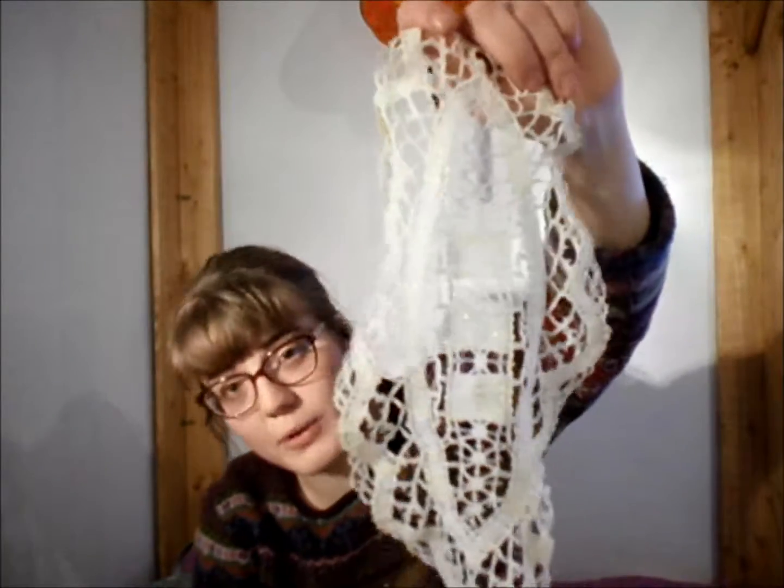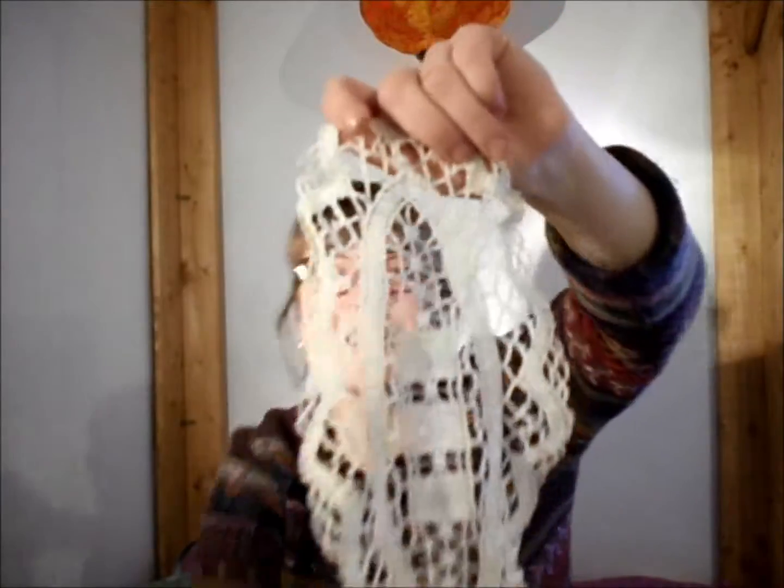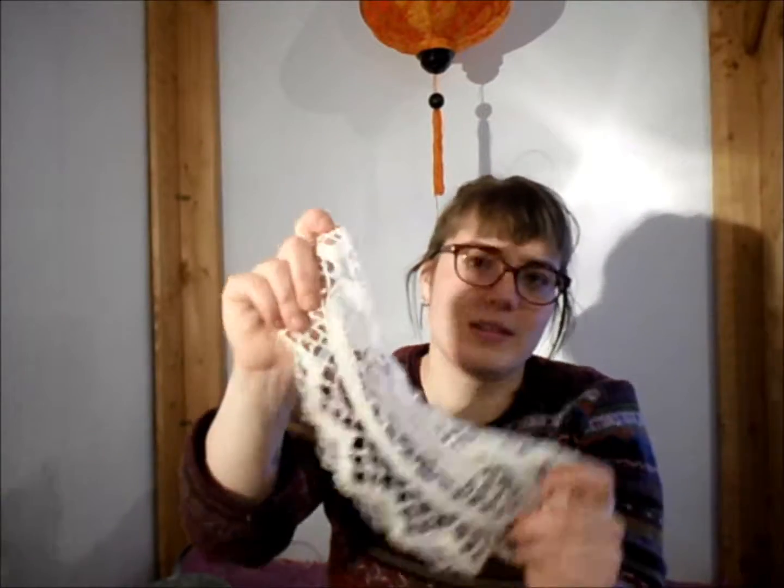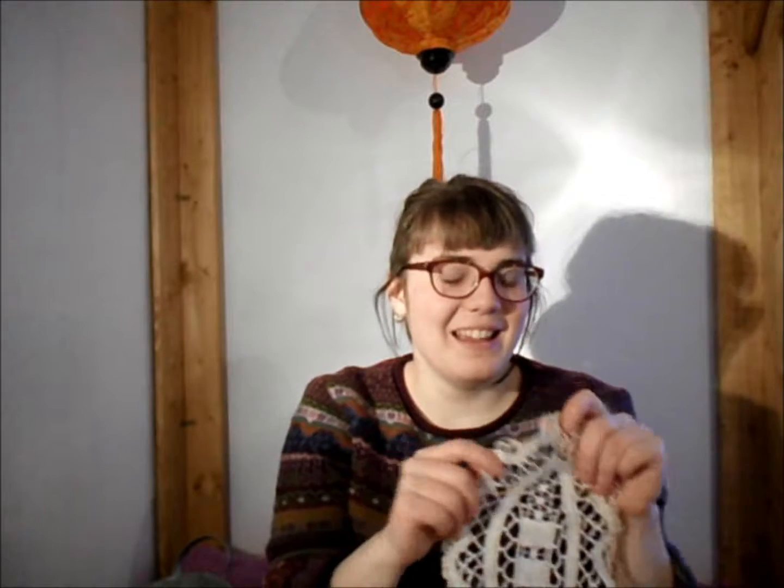Sticking with weird little stuff, I of course bought a doily because I always buy doilies, and this one has glittery gold threads in it, which is really cute. And I'll probably put this on something to wear too, because this is far too pretty to rot away in my doily bag that I keep with the fabrics.